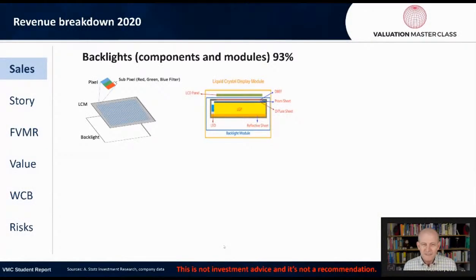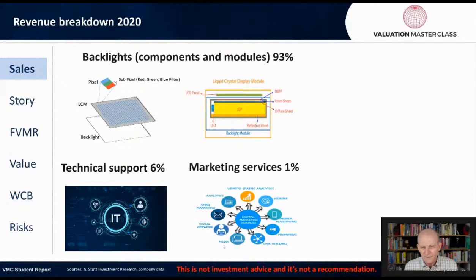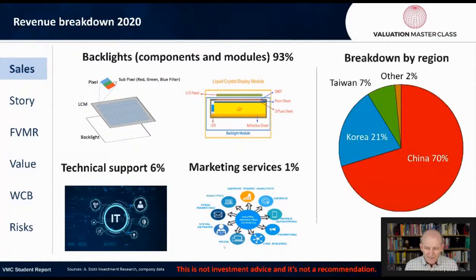The company does backlights. This is components and modules, and that's 93% of its revenue. It also has technical support and marketing services, but those are small. 70% of its revenue comes from China, 21% from Korea, and only 7% from Taiwan. What's interesting about Taiwan is that it's a relatively small market, so they have to capture the other markets, whether that's China, the US, or in this case, China and Korea.